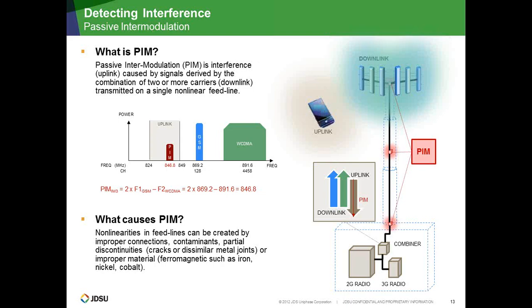When these two signals are combined and sent on the same feed line, the conductivity imperfections or problems that might exist on the feed line will create these products. Here I'm showing the third intermodulation, or third-order product, obtained by the combination of these two signals. This third-order product generates a signal at 846 megahertz, which is part of the uplink band of GSM, which means that PIM is going to be affecting uplink traffic.